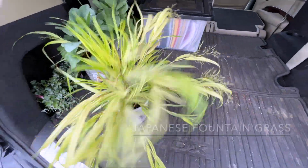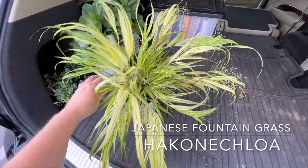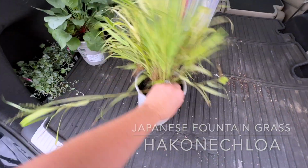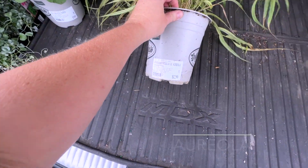And then, so this is Chinese fountain grass, or Hakonechloa. And this is the Aurora, I can't say it.